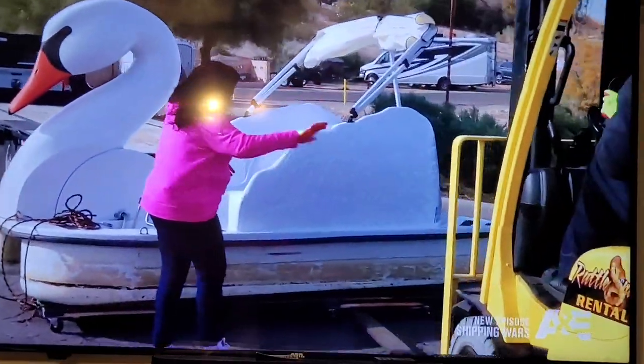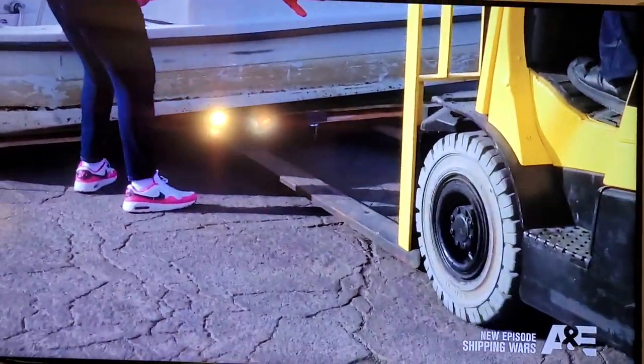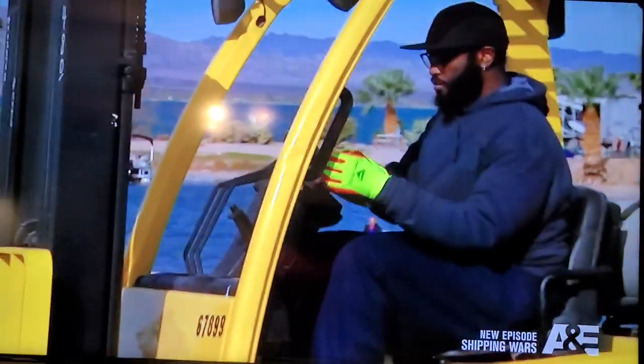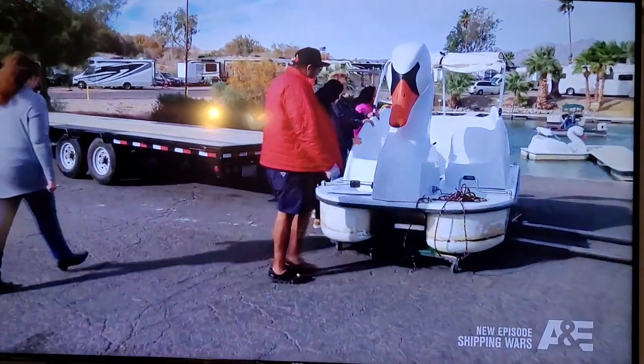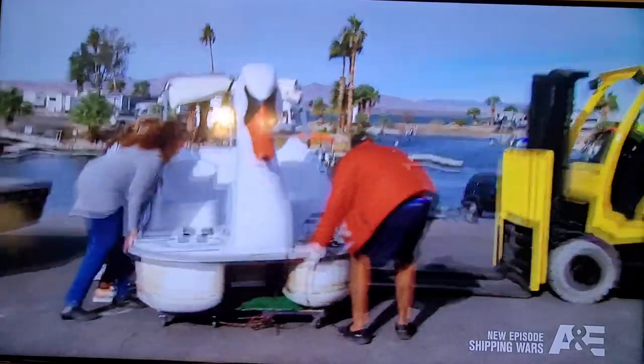A little bit more. Okay, back up just a little bit. About right there. We're just going to push it right over there on that forklift. Ready? One, two, three.